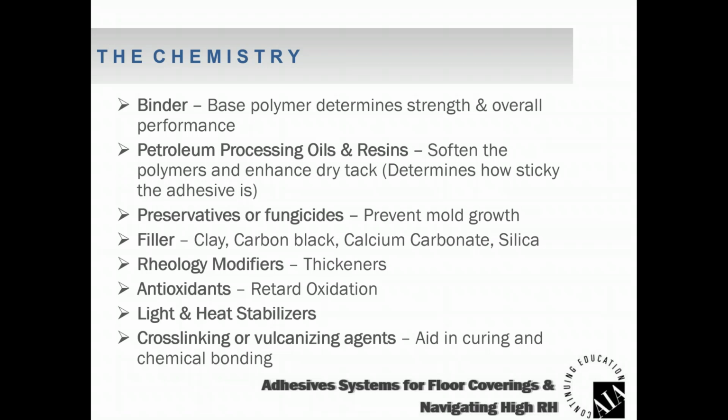What I don't want you to misunderstand is, once an adhesive is cured and you're in a situation where you have moisture in a food source, that preservative or fungicide that's in the adhesive is not going to prevent mold or bacteria from growing. This is just in the pail of wet adhesive.